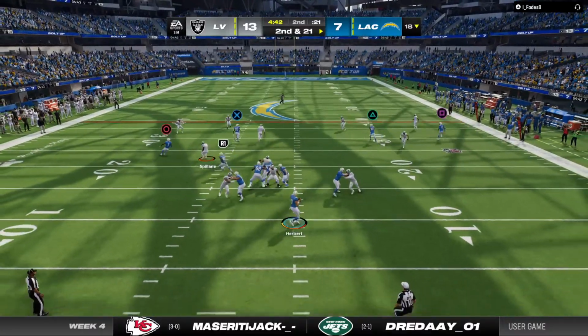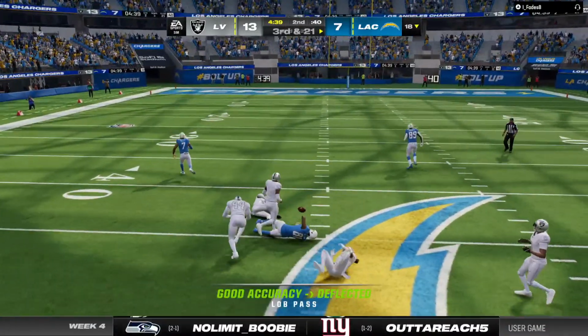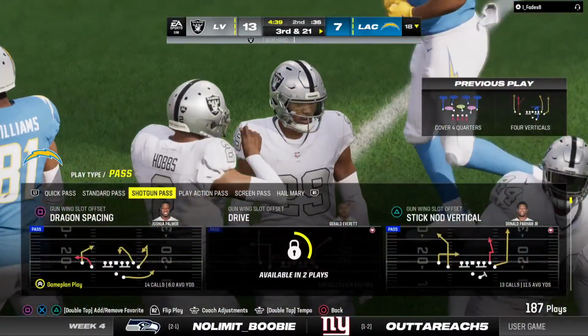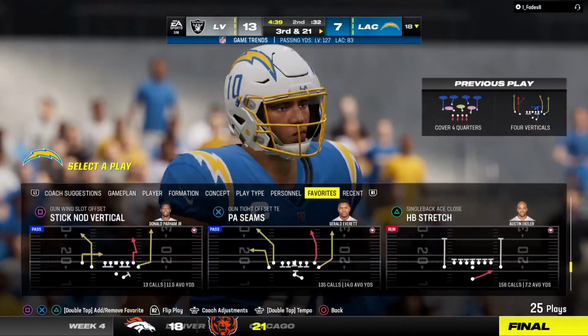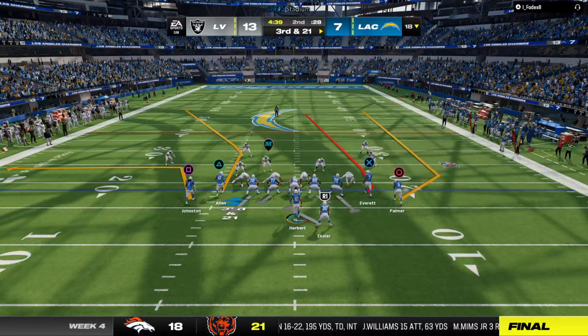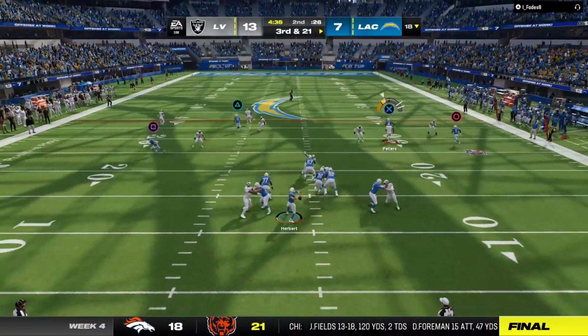A shotgun snap for Herbert. He's airing it out for Williams. That's going to be knocked away and incomplete. I know conventional wisdom says, hey, don't try to get it all back in one play, but sometimes you go ahead and try to. They tried to get it all back on that one. Weren't able to do so. Now on 3rd and long, they'll look to throw.